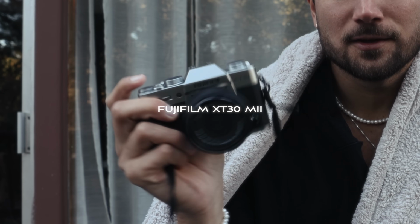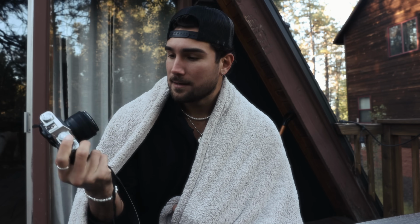So this is my little guy. This is the Fujifilm X-T30 Mark II. I love this little thing, 10/10 recommend. It's a digital camera, but it's got these little film simulations in it, which is pretty much like built-in presets. Obviously, I tweak the settings in there to make them look even better. And then I got this Pro Mist filter on the front. It just gives it a little bit more of that dreamy vibe.